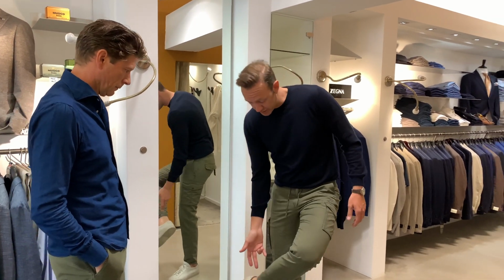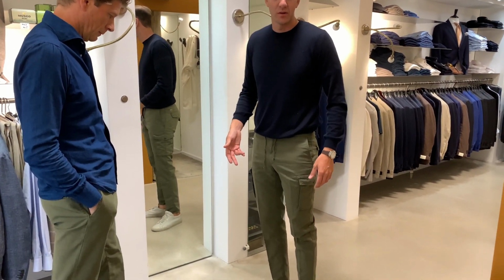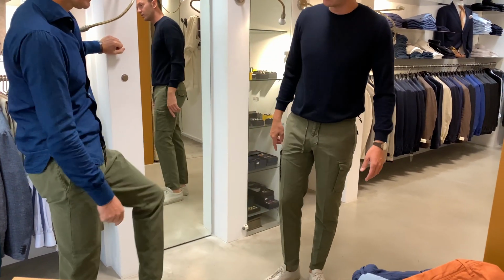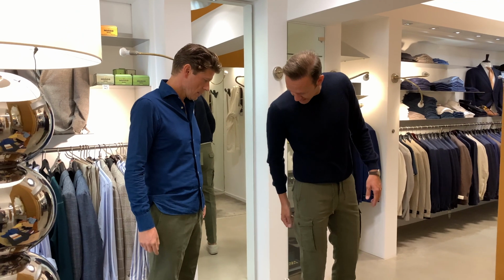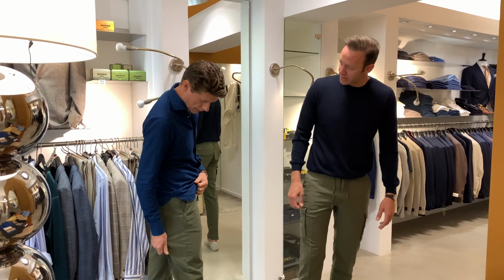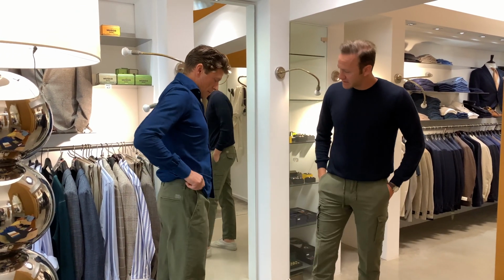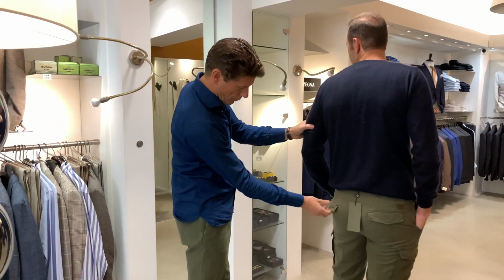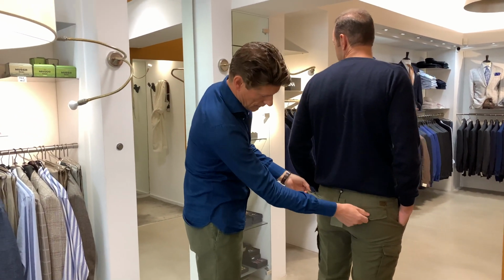Slim fit, the button is 18 centimeter, okay? And this is also 18? And also 18 that one. But over there, as you can see, you have more space here on the upper leg, just to give more comfort. Okay. This is something that we're selling well. And the back side? You have two pockets with the flap.